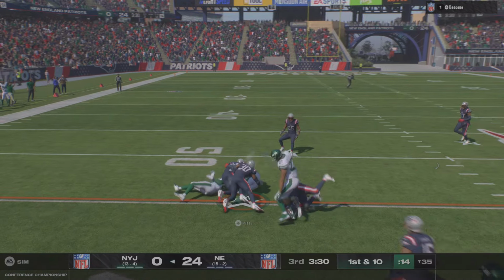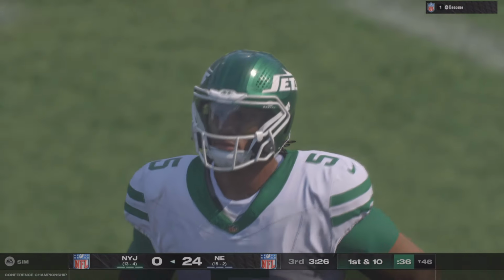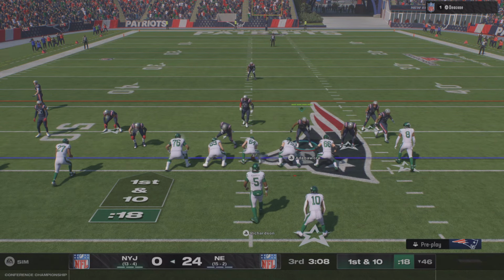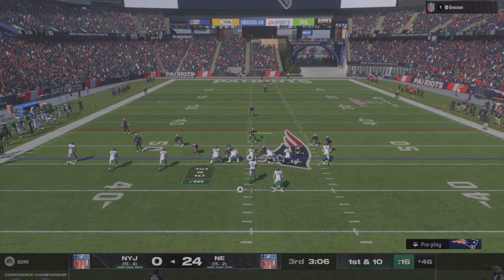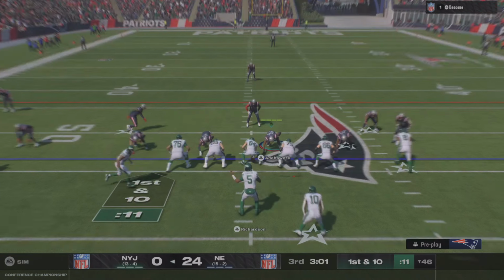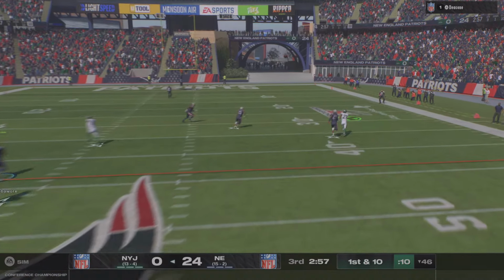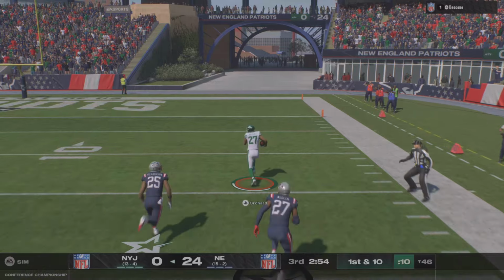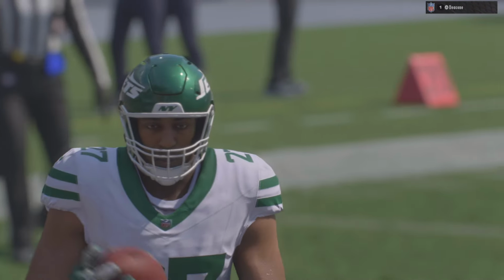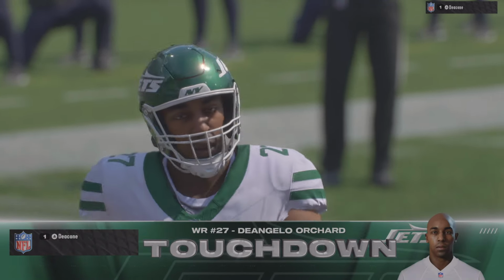That's caught left side by Pitts. And he's going to be brought down up past the 45. 2 first downs, and they're at the 46 now. It's 1st and 10. Slot receiver headed right. Richardson to throw here on 1st and 10. Throwing downfield, right side, and it's caught. And he will go all the way. Touchdown, New York.